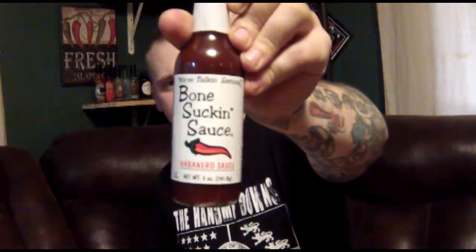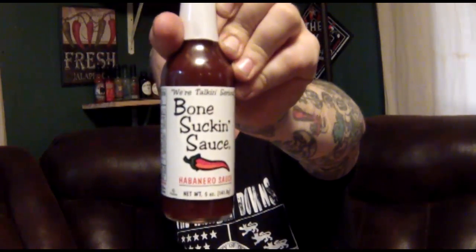The label itself is pretty simple. As you can see, it just has a little pepper there, a little chili at the bottom. It says it's a habanero sauce. It says bone-sucking sauce. It actually kind of stood out to me on the shelf, so that in itself is saying something. I think it's great. It's nice and simple, and it still jumps out at you on the shelf. So as far as the marketing goes, they're getting high points in my book with the simplicity. Sometimes less is more, I think.